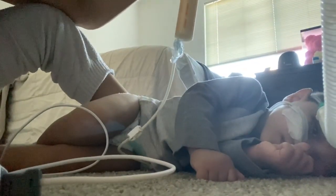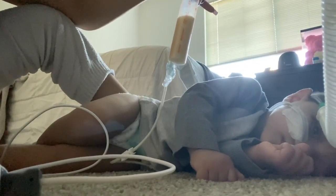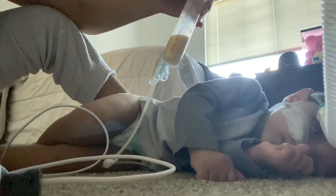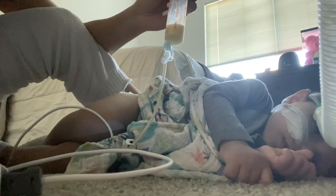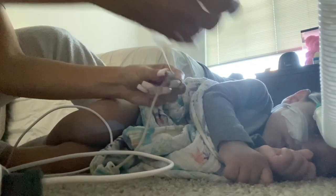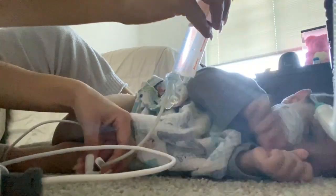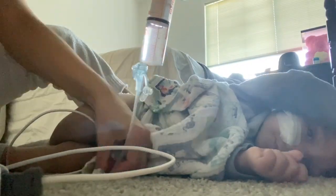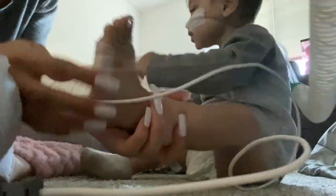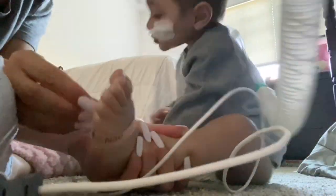We have to get all the air out through his belly. That's the milk that he ate before, and then I have to push all the milk back into his belly after all the air comes out so that he still gets nutrients, but all of the air is not in his belly anymore. And then I flush it with water to make sure it doesn't get clogged or anything like that. He's pretty good about it because he knows that it's going to help him.